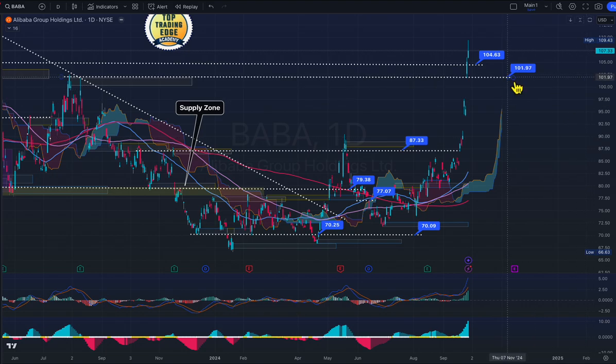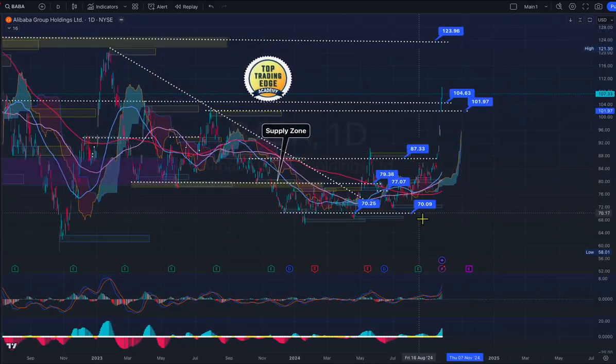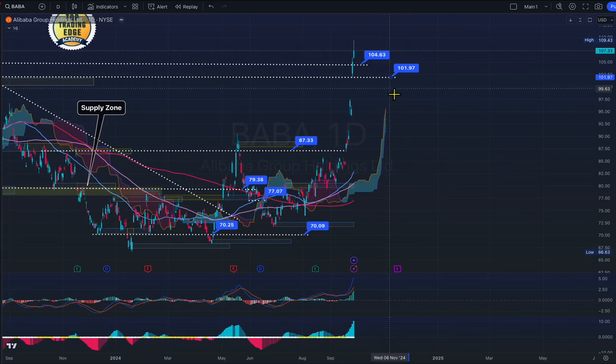What does it mean? It means market makers shorted this stock for 3 years. Look at that, they brought it down from 300 to $60-70. Now they're taking it up. They are going to the next level here. So if you see any pullback, I think it wants to go. If you apply your technical fundamental class, then you will see what I'm talking about.